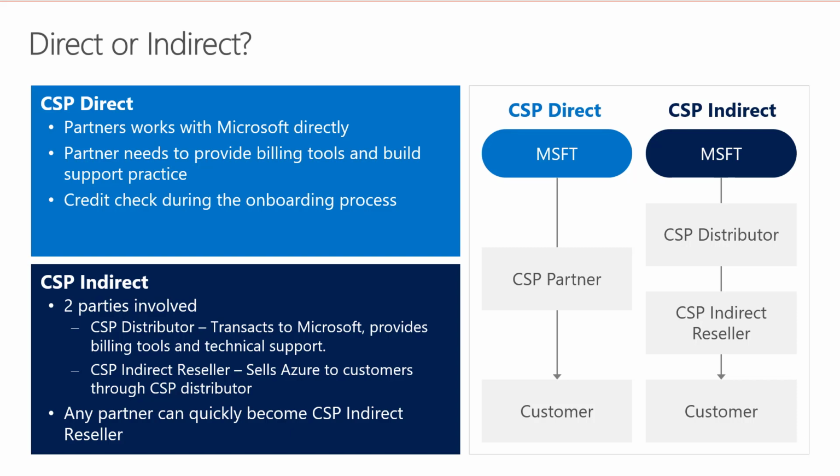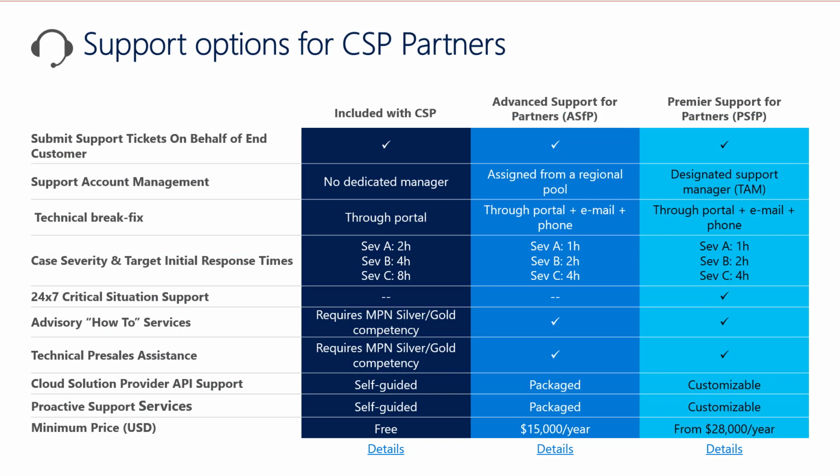I also want to mention the support option for CSP partners. It is a very important area for Microsoft and our customers. There are currently 3 levels of support available: what I would call basic, advanced support for partner, and premium support for partner. As you move towards the right of the slide, the support gets better.